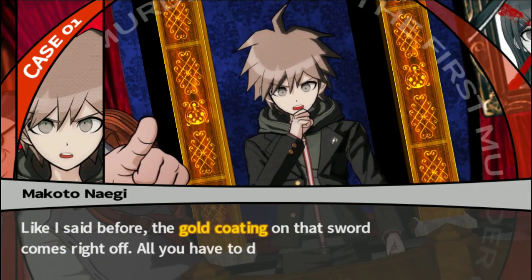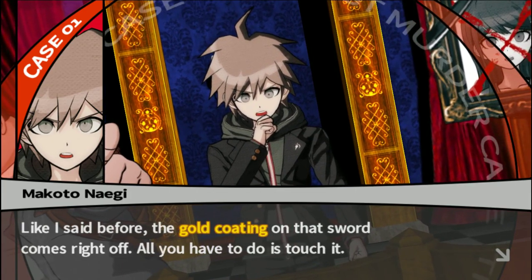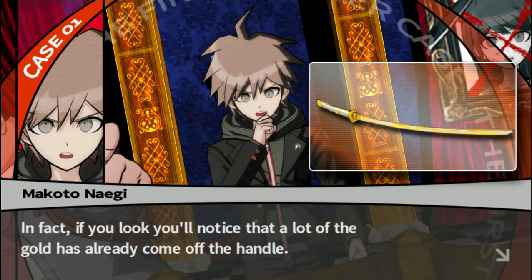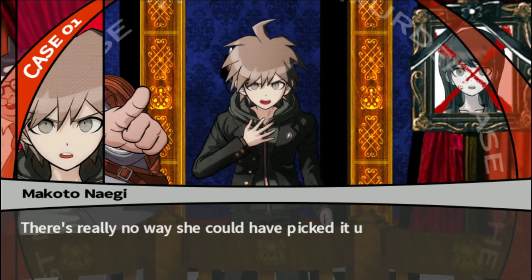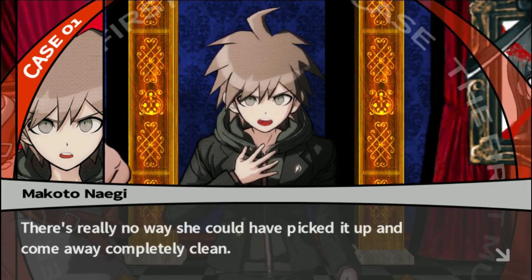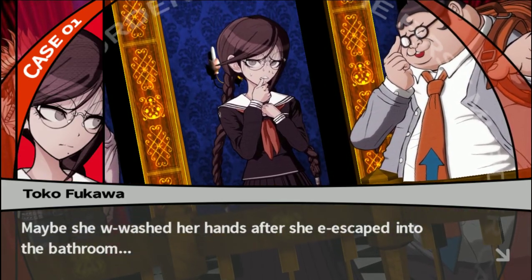Like I said before, the gold coating on that sword comes right off. All you have to do is touch it. In fact, if you look, you'll notice that a lot of the gold has already come off the handle. It's safe to assume that's because whoever used the sword got some of it on their hands. A reasonable assumption. There's really no way she could have picked it up and come away completely clean. Maybe she washed her hands after she escaped into the bathroom.